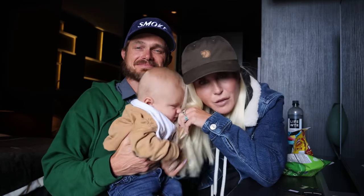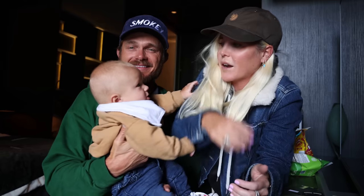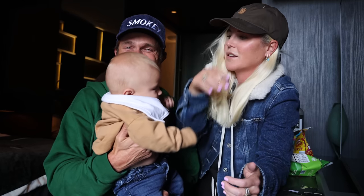So we're just getting settled in. We're gonna take you guys through Norway. This is the first time I've been here. Brayden's family's from Norway. And we're here to meet some family members and tour around through the country, and it will be interesting. Anything else to add? Nope, that's it.